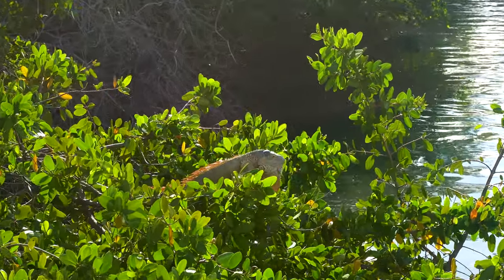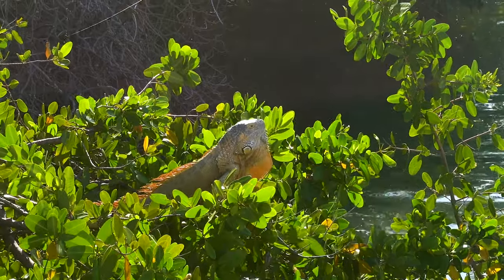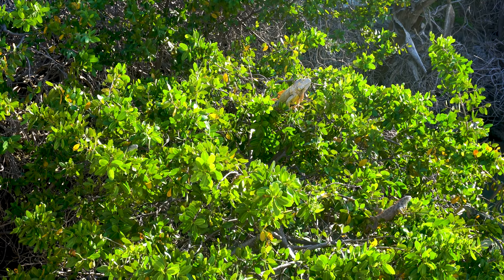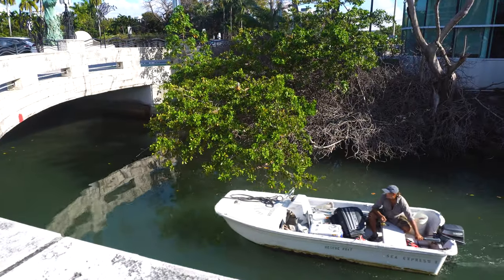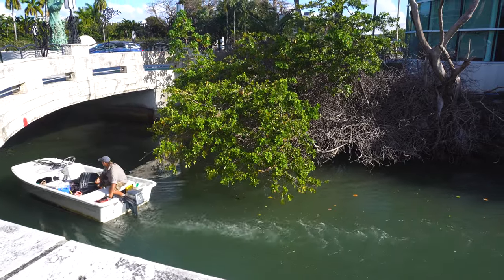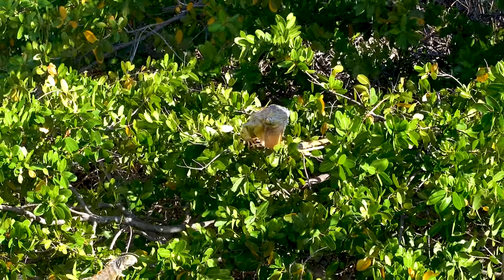Ooh, wow. Wow. Look at that. Florida's just a wild place. We're having excellent herpetological luck today.